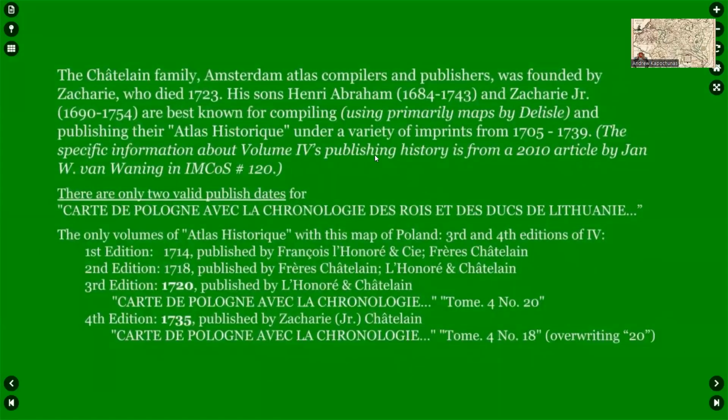You'll see on the map and everywhere on the internet, on dealer websites and in respected catalogs and collector websites, they date this map 1714 because that was the date of the first edition of Atlas Historique. What I did, however, was actually look at the different editions, and I thank you very much to an article in IMCoS number 120, which listed volume 4's publishing history. It's only volume 4 that has a map of Poland. So there are only 2 valid dates.